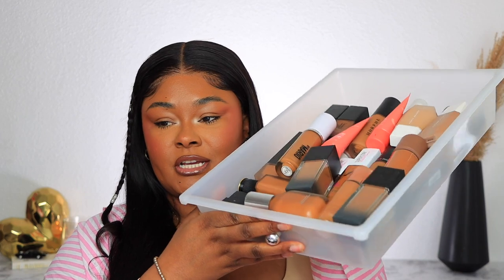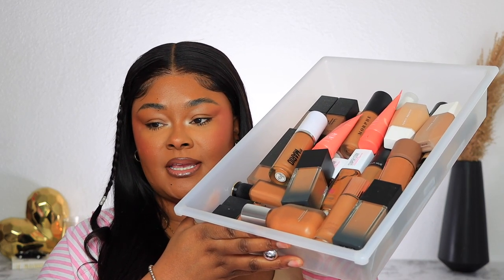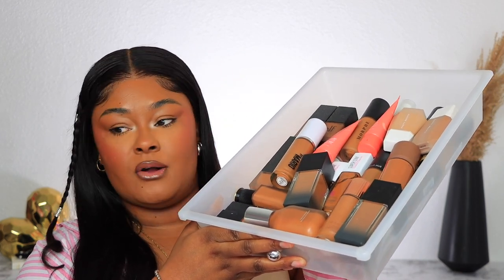But this is what the foundation drawer is looking like without me spilling everything out. So we got a mixture. It's mostly Sephora stuff, I feel like Sephora brands, but we got some drugstore in here. So let's get into it.